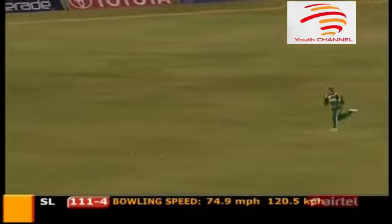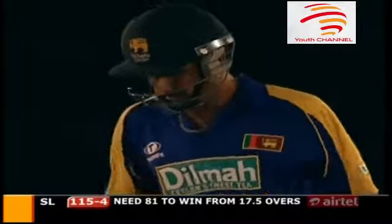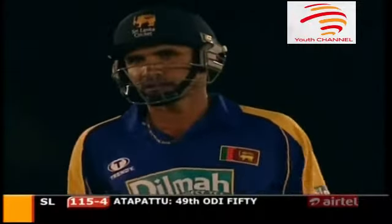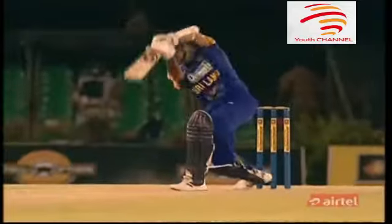It's beautifully struck. That'll run away for 4. His timing is perfect. Most of his career it has been. Tonight, it's been exquisite. What a player. Certainly was a great shot by Atapattu. He's been playing like this right throughout this innings, particularly on the front foot. And this is his 49th half-century in his 218th match.